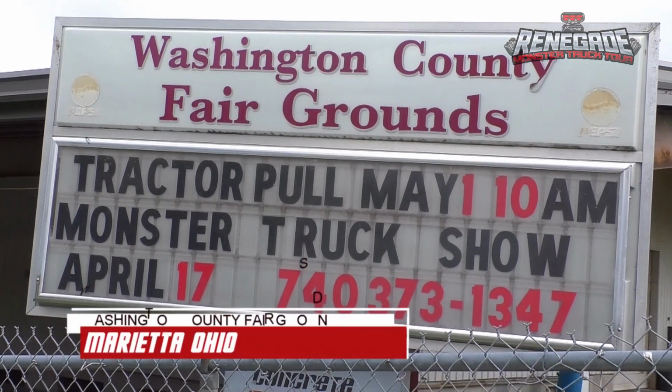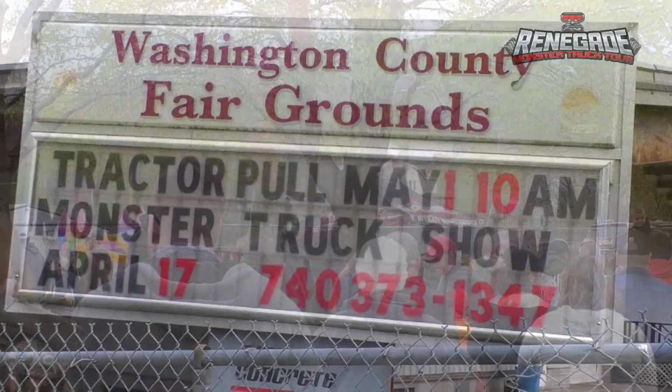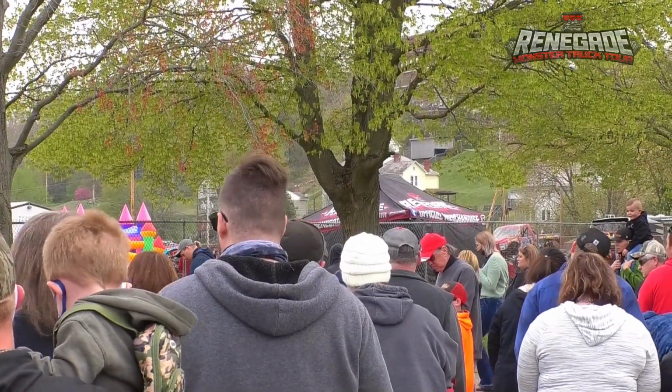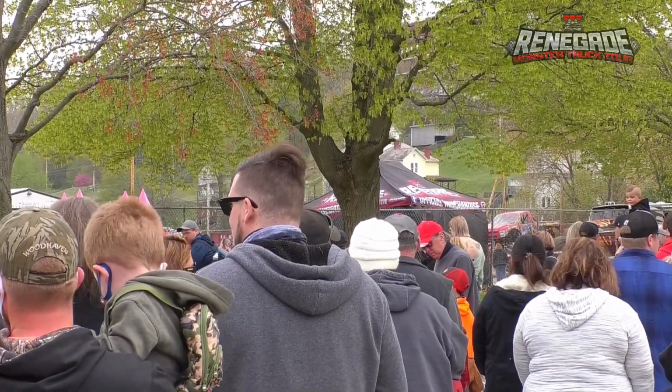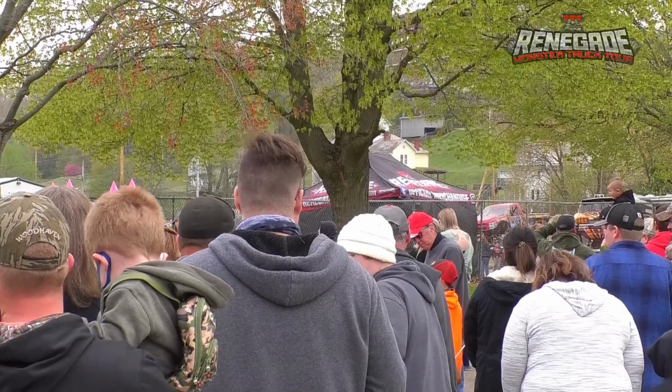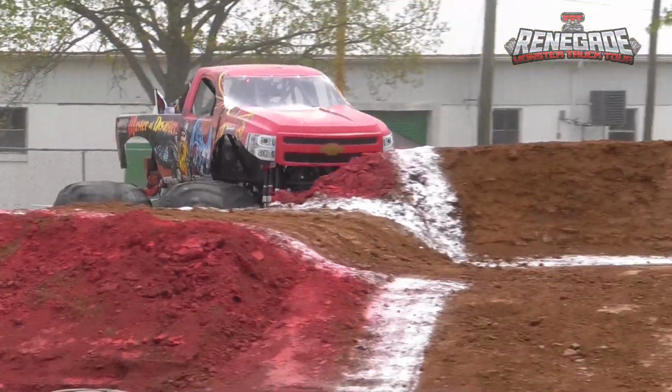The Renegade Monster Truck Tour hanging out along the banks of the Ohio River right across from West Virginia, Marietta, Ohio to be exact, the Washington County Fairgrounds, and a great crowd turned out for a beautiful afternoon of racing, a much-needed departure from the cold and rainy conditions that we had in Gilbert, Pennsylvania.